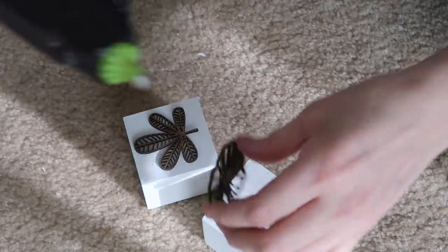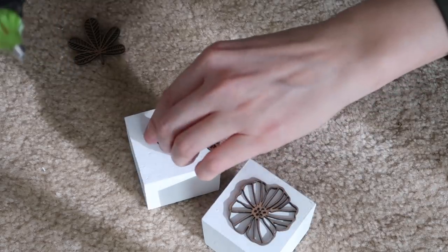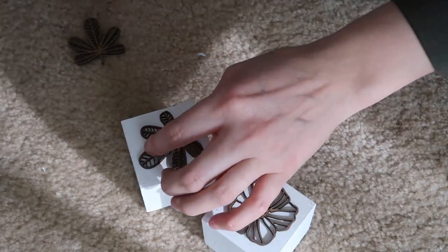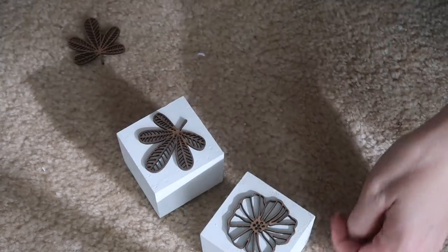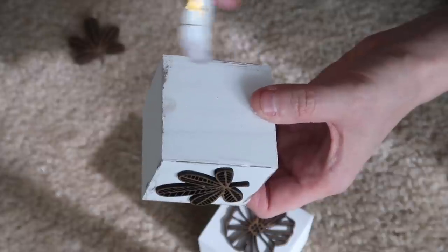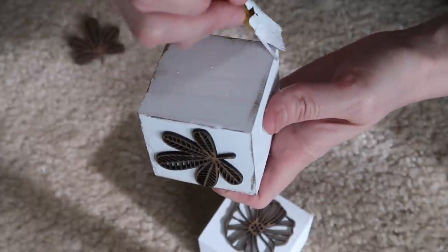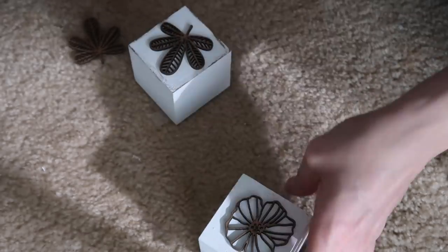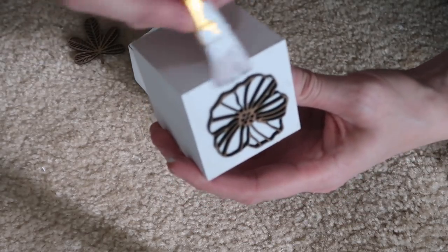I even decided to get a blow dryer out in my craft room recently because I cannot wait for stuff to dry. And I decided to use these wood cutouts once again. These are so cute. And then, like I said, here is the espresso brown. And I'm just going around the edges to distress just a little bit. And it matches so much of the decor I made in this video, which I absolutely love.